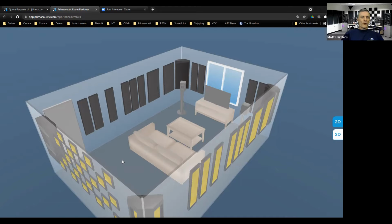And then, of course, moving on from that into things like what we were talking about, where you can actually say, okay, my speaker's here and my listening position's here, and if I move this panel around, this is the effect that it's going to have on the room. So, that's another feature for them to have in the future. I'll definitely suggest that to them.